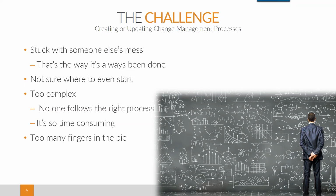And then HR says the same thing, and the desktop support team says the same thing, and everyone's got their own little mature processes across the organization. The problem is it's not standardized across an entire organization, so it's almost impossible to control.